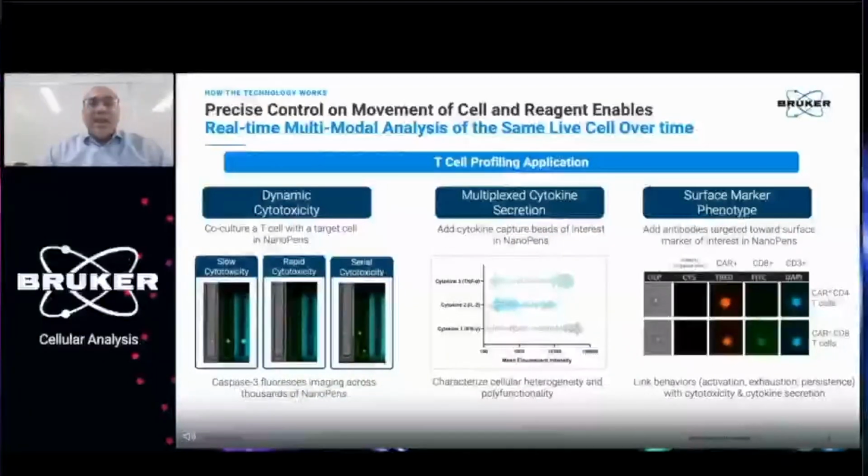Followed by that, you can add antibodies targeted to a cell surface marker and quantify those cell surface proteins in serial assays. And once you have done all these, you get a comprehensive understanding of T cell function.